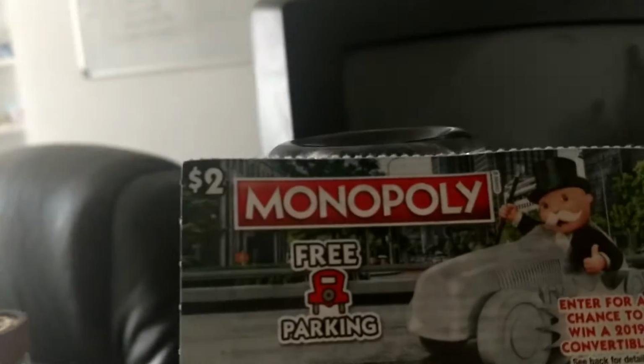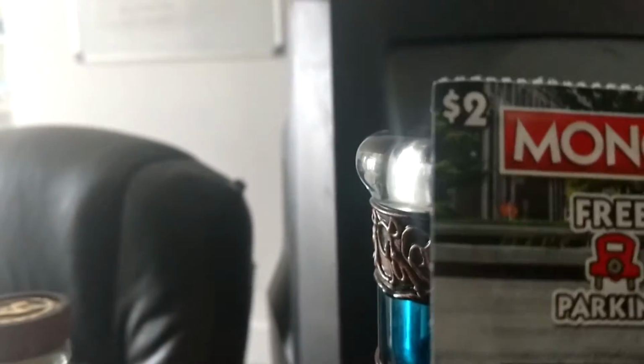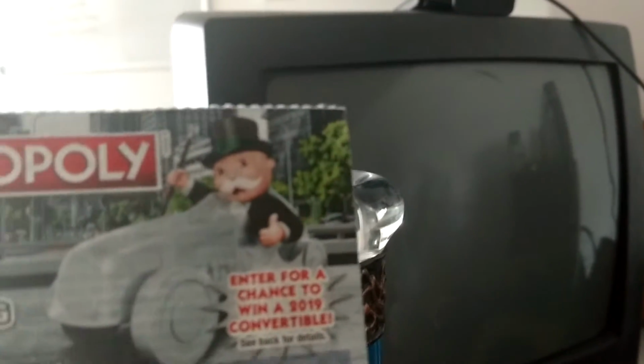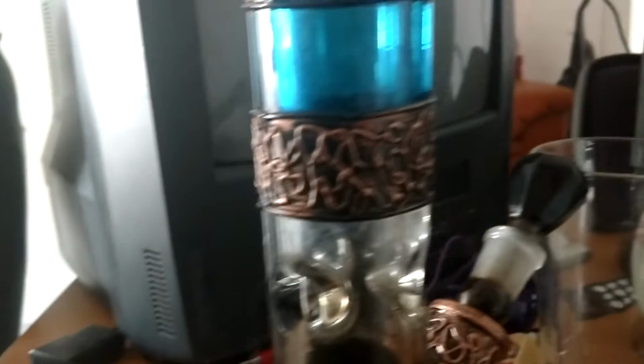You know what's weird about Monopoly? Mono. Poly. Which means like one. And all. Or not all, but multiple. Anyway. God, this desk is dirty.